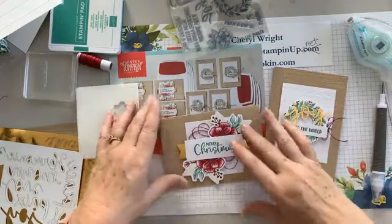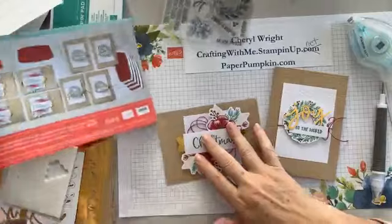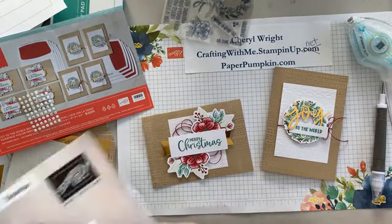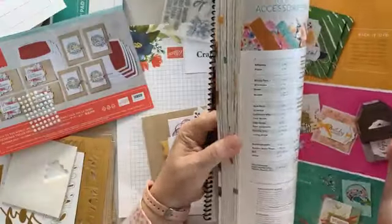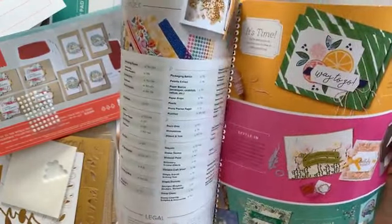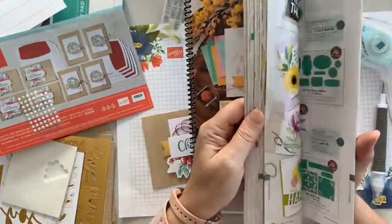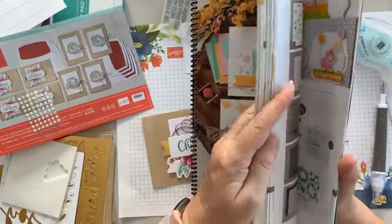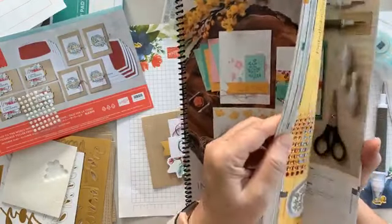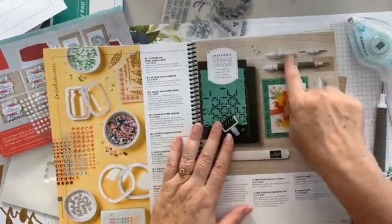And the tool is handy, and it is in the catalog, Sherry. Let me show you what page it's on. It is, let me see, tools. Take Your Pick tool, page 159. Okay, it's right here on this page. It's this little tool up here.